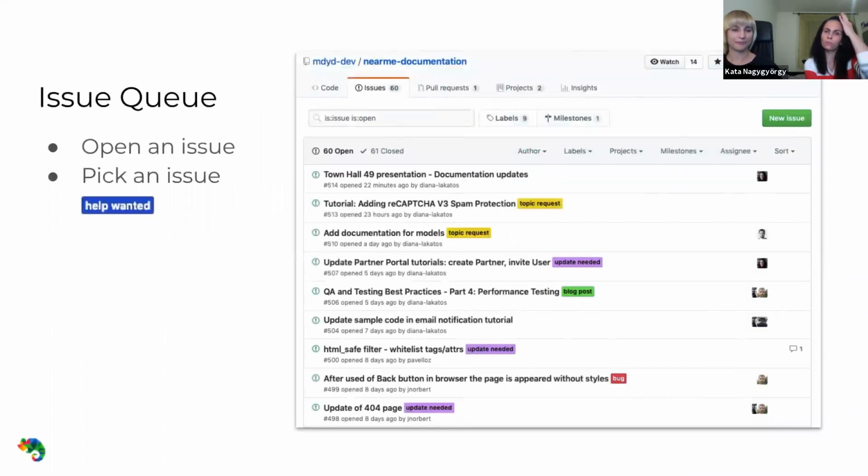Another way you can contribute is by opening an issue on GitHub or finding an issue you'd like to work on. We try to help by marking issues that are easier to contribute to with the Help Wanted label. For example, we were happy to have an external contributor on an issue for conducting grammar checks. Well, this was what I prepared for today, and now over to you, Kata, and the UX improvements.